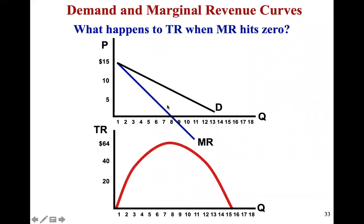Okay, so if you plotted those numbers out, you would get something like this. If you were also to compare that with the total revenue at different quantities, then you'd get a curve that looks like this. And it's really important that you understand that when marginal revenue hits 0, our total revenue is going to peak, right? So in this instance, that looks like it's at a quantity of 8. So when the marginal revenue curve crosses the axis at a quantity of 8, then the total revenue for that firm is going to peak.